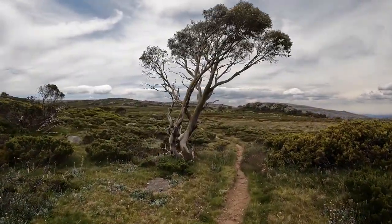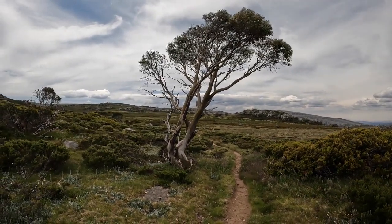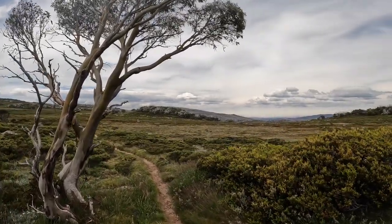Here's this snow gum, just out here by itself in the middle of this high altitude alpine meadow. Very cool.